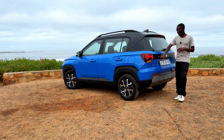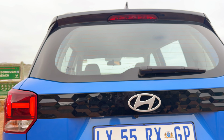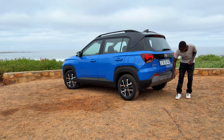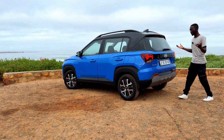I think this angle shows you exactly what I mean when I say this car is a bit proportionally awkward. You do get a honeycomb effect here at the rear, your Hyundai badging, Exter badging, and the honeycomb effect continues here. I love that bit so much. Your rear bumper, plastic with black and silver trims, and it looks okay.